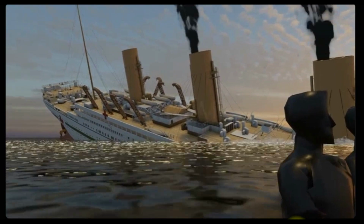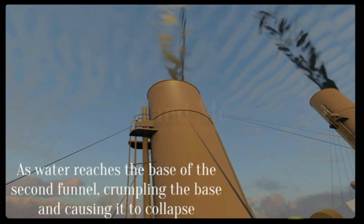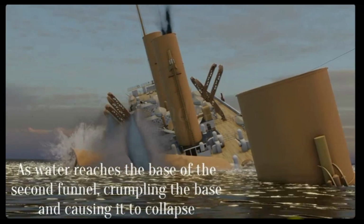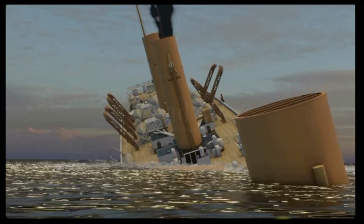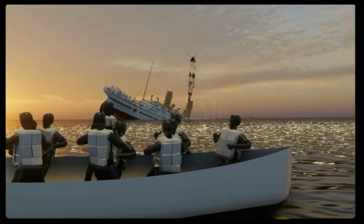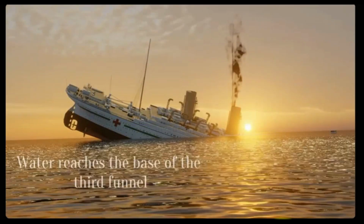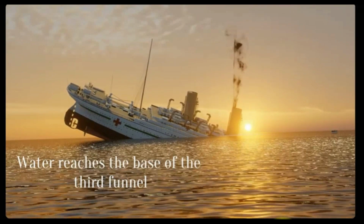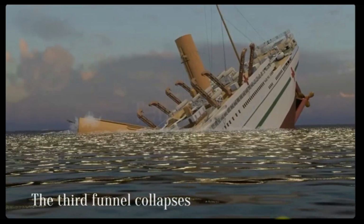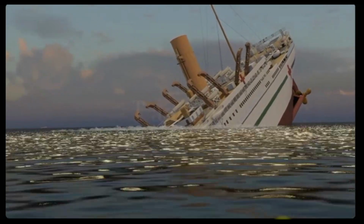And we're about to see the second funnel fall. Luckily, it didn't affect anyone this time round, but if you had impact with a funnel, it can instantly kill you. And now, only seconds after the second funnel, we're going to see the third funnel. And there it goes. Only the fourth one remaining now.